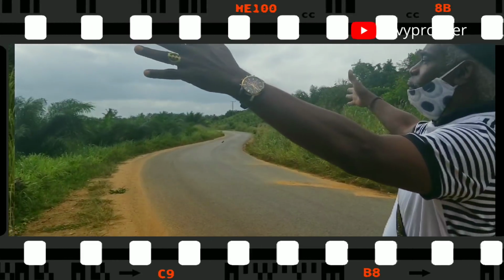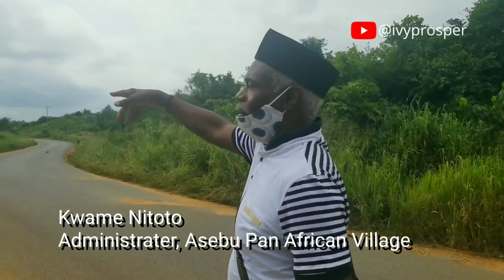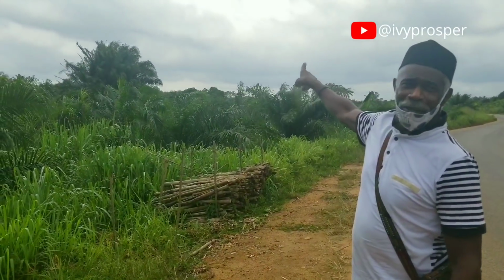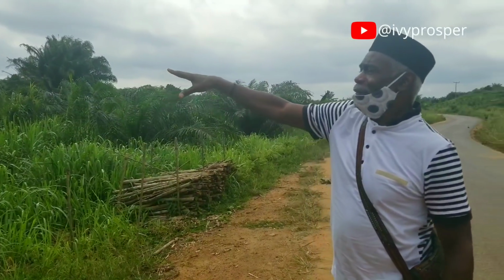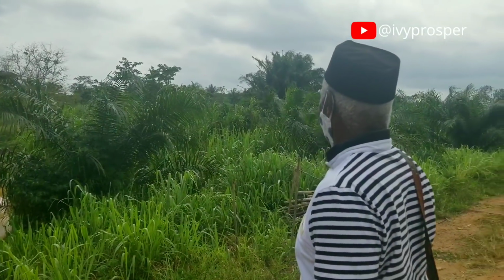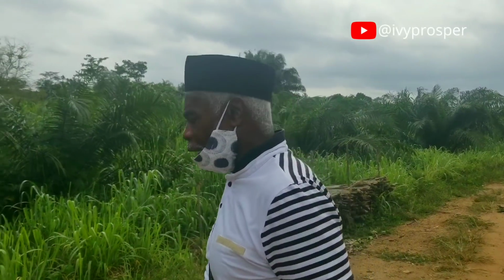To put in reference, 5,000 acres begins here, and it just goes out like this. And everything on this side for, I think, about 10, 20 miles that way is our allocated land space. And it goes back that way, I guess about 2 or 3 miles this way. So it's a very vast land space. As you can see, it's just raw land. It's virgin land. We just got it registered.